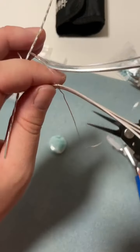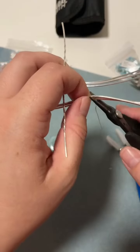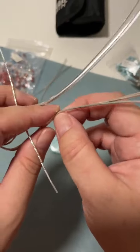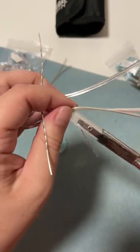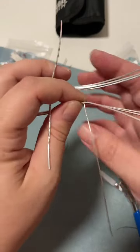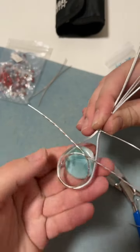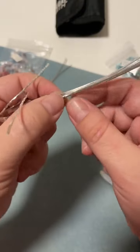Okay, so I'm just tucking my wire in because I'm about to start making the bail to my frame. So I just need to get a good anchor. This is where I anchor my wire before I start making the bail. So that's always what I do there, is just anchor it. And then nylon pliers to the rescue to try to get any little kinks out. There we go. Okay, and then I'm always checking to make sure that it still fits my stone nicely. Okay. And now I'm going to bind these two sections together.